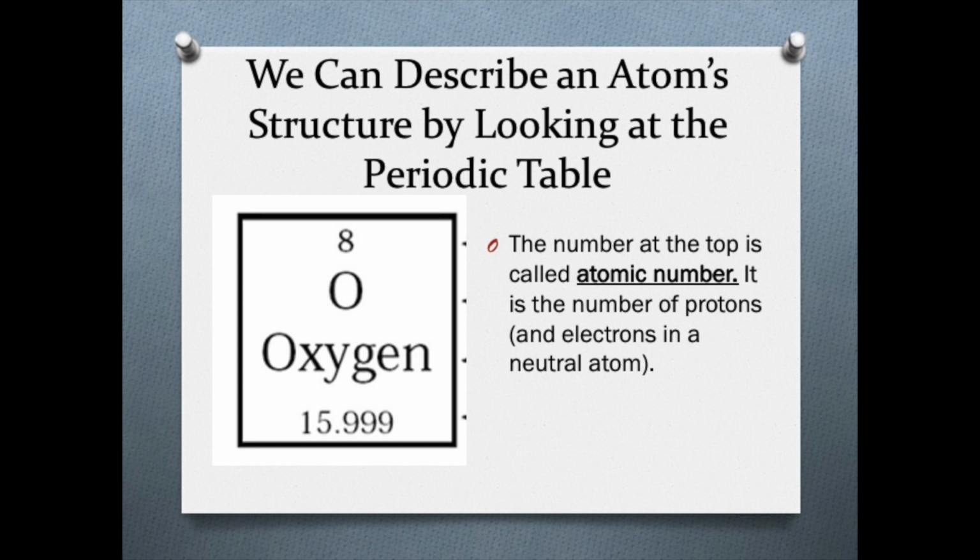So we can describe an atom structure by looking at the periodic table. When we look at the periodic table, we have these little squares, and in that square you have a lot of information. The number at the top is called the atomic number. That's the number of protons and electrons if it's a neutral atom. I want you to be careful with that because in nature it's unusual to have an atom that has the same number of electrons and protons. But if you're using a periodic table, then that is your assumption. So anytime it's a periodic table, the number of electrons and the number of protons are the same.